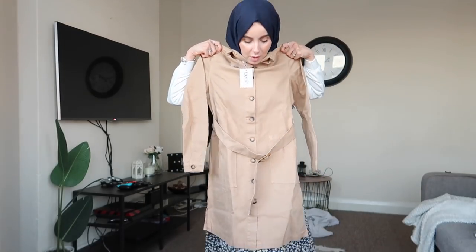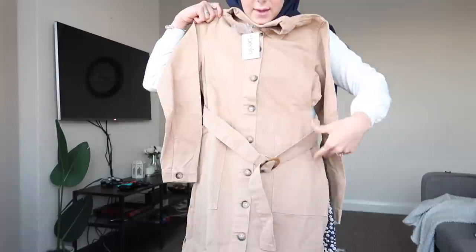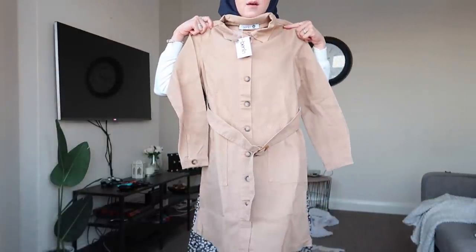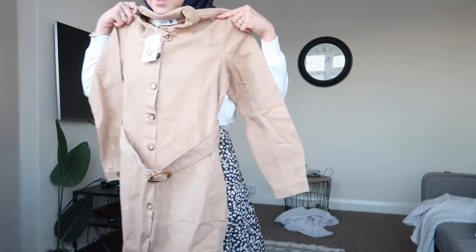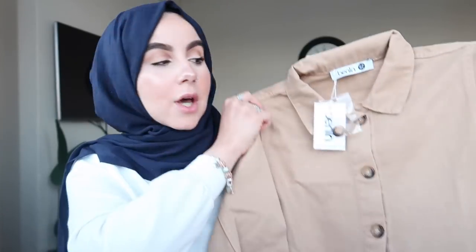This is beautiful. How nice would this look with some white jeans? You get a little belt with it as well. You've got pockets and buttons all the way down, two little shell buttons all the way down. I absolutely love this, and it reaches just over my knee, so very, very long and modest. How gorgeous is this? I'm so, so happy. It feels like really good quality, very heavy duty too.